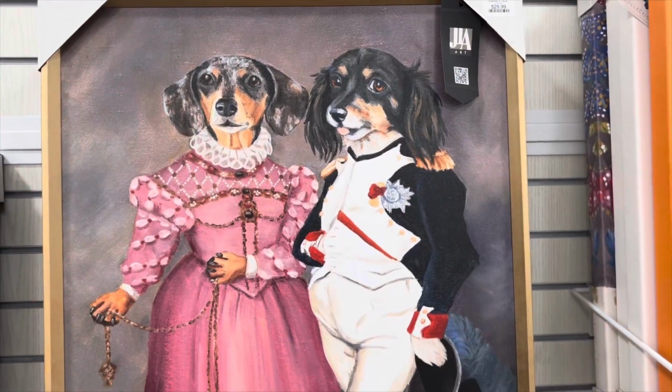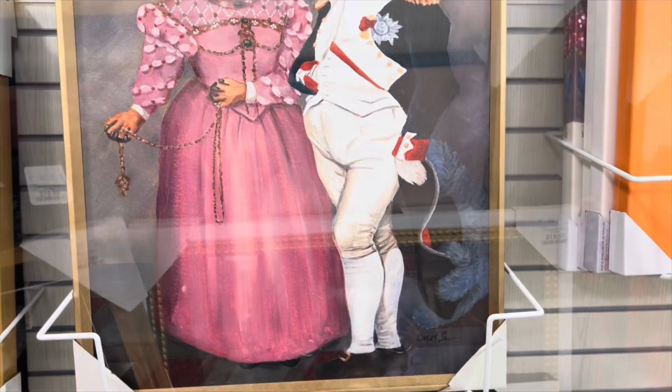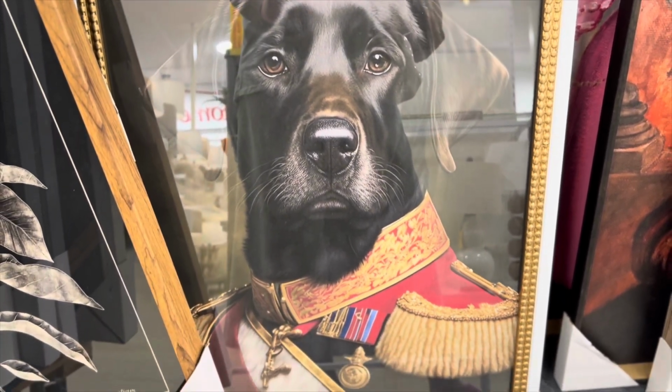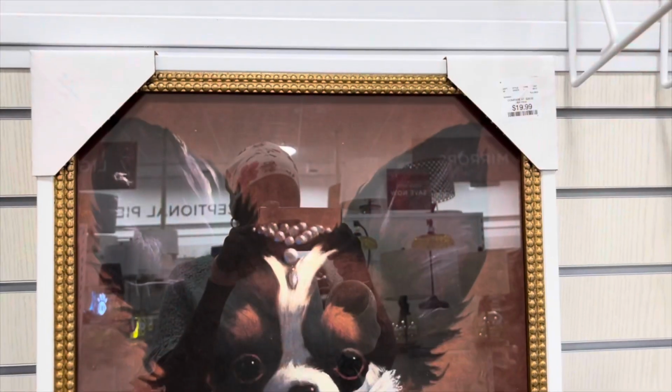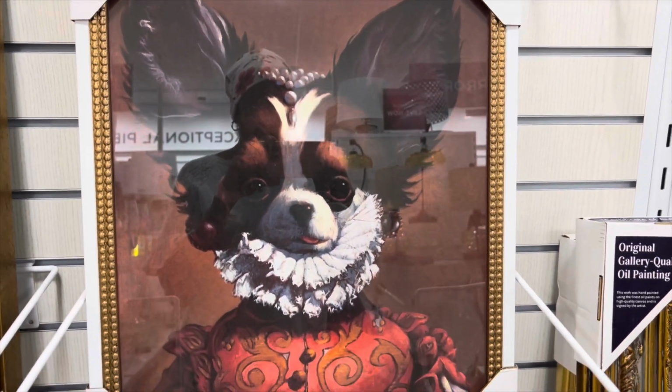Now, I know these are not Halloween related, but let me know if you guys have been seeing these silly little dog photos. They are so cute, but they are so silly to me. Let me know if you guys have been seeing these in your Homegoods.